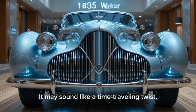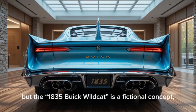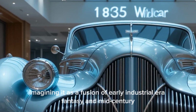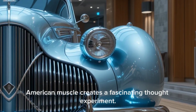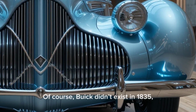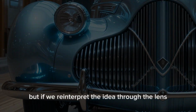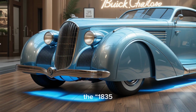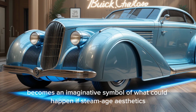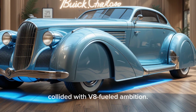It may sound like a time-traveling twist, but the 1835 Buick Wildcat is a fictional concept, not a historical reality yet. Imagining it as a fusion of early industrial-era fantasy and mid-American muscle creates a fascinating thought experiment. Of course, Buick didn't exist in 1835, nor did automobiles. But if we reinterpret the idea through the lens of a retrofuturistic world, the 1835 Buick Wildcat becomes an imaginative symbol of what could happen if steam age aesthetics collided with V8-fueled ambition.